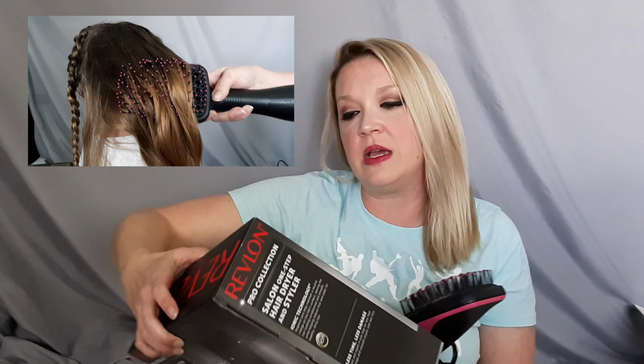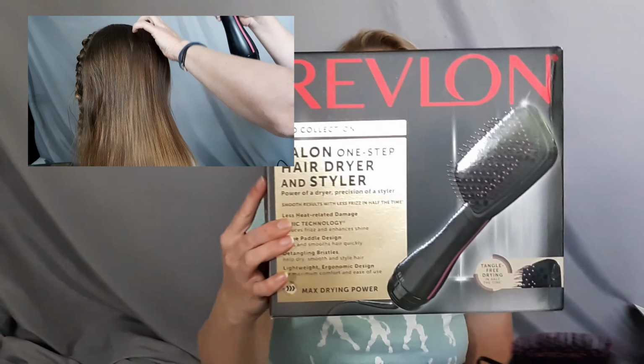And it's the Revlon Pro Collection. And I actually have it right here. And right here you'll see a little demonstration that we are doing. I've actually used it. It's got hair in it. It works. And my hair doesn't get frizzy. And it releases the shine. And it detangles as well. So it's perfect.